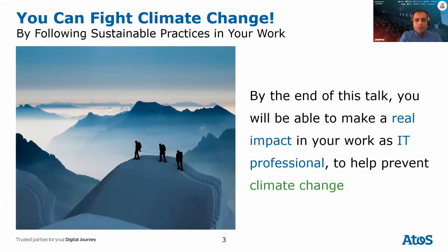We all know about global warming, about how human activities contribute to a continuous temperature increase in every place around the world. We all hear about the ice melting, about the rising sea levels, about extreme weather conditions like floods and hurricanes. What can we do as software engineers to help prevent climate change? Are there any actions that we can take to build software that is friendly to the environment? Stay with me to find out how you can make a real impact in your work by building sustainable software.